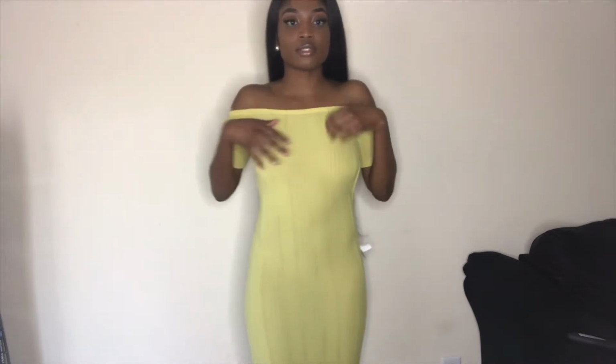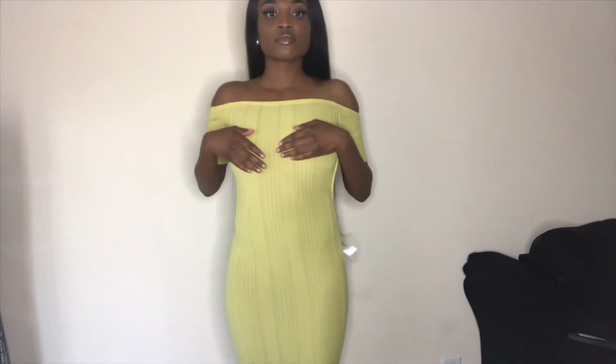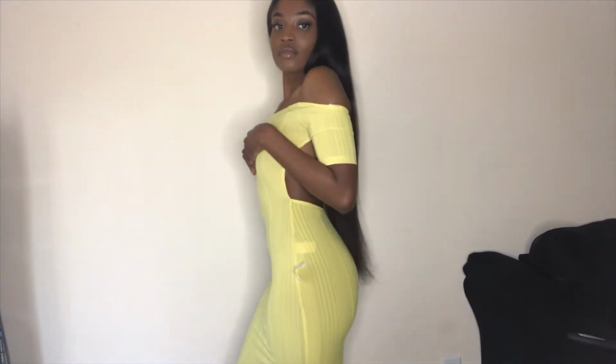So I noticed that the dress was a tad bit see-through, just a little bit. So if you guys want to wear pasties or maybe a strapless bra, you can do that. But other than that, the dress is super cute.